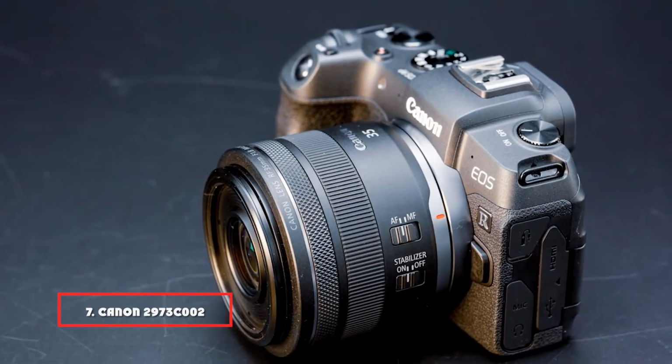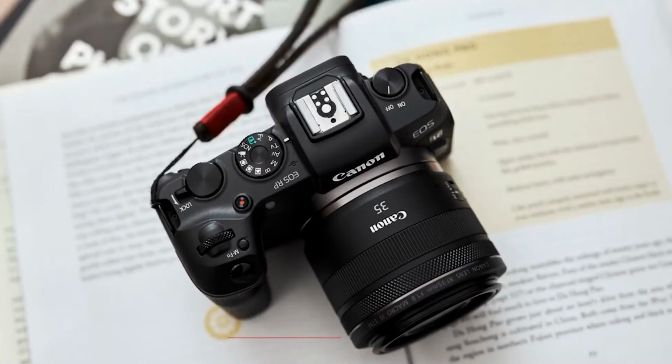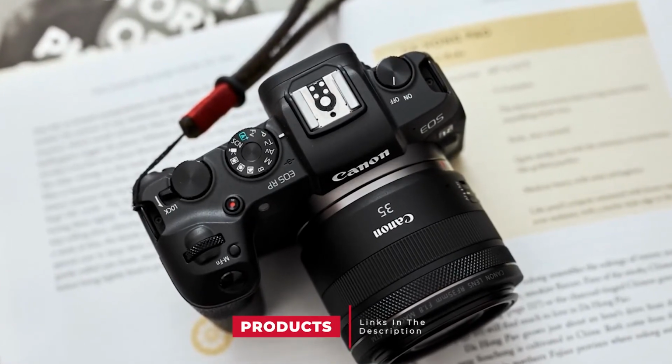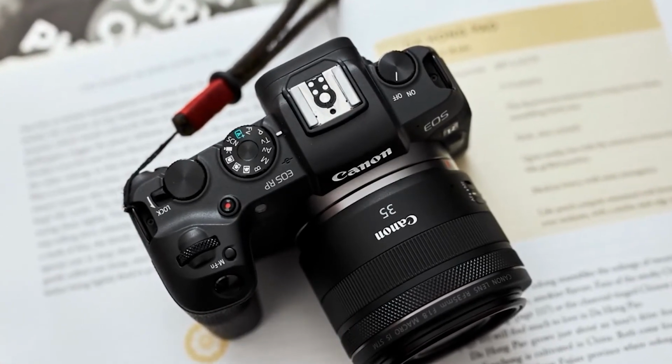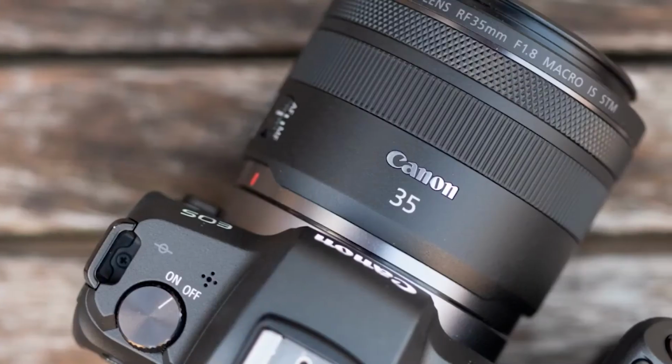2973C2. The Canon 2973C2 proves that mighty things can come from compact devices. The lens makes a handy pick for macro, candid, and formal group portraits. The lens is compact and lightweight, providing a precise balance with the EOS R body.